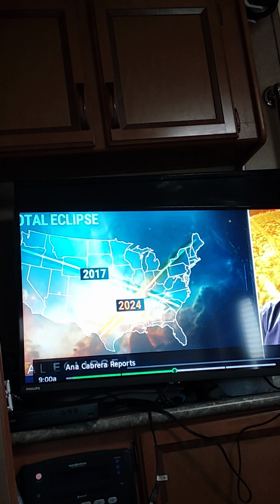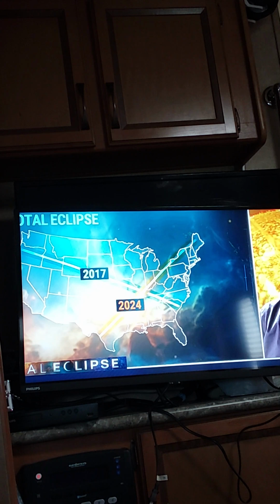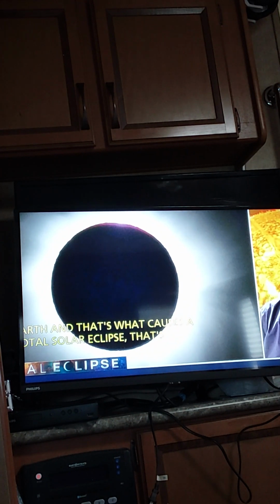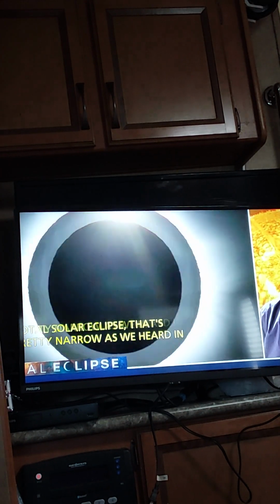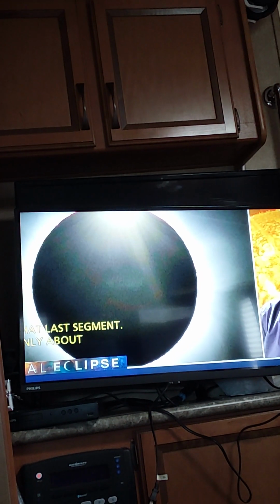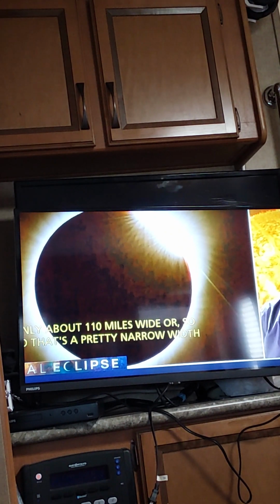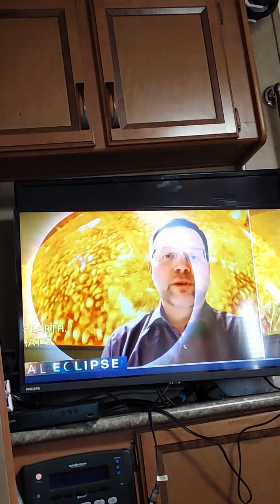Yeah, that's a really good point. We all see the sun, but the important part is the shadow of the moon, right? The moon is about 1/400th the size of the sun. So the shadow of the moon that hits the surface of Earth, and that's what causes a total solar eclipse, that's pretty narrow. As we heard in that last segment, only about 110 miles wide or so. So that's a pretty narrow width when you compare it to the size of Earth. So that's what makes it unusual to be in that path. Most people will not see the total solar eclipse.